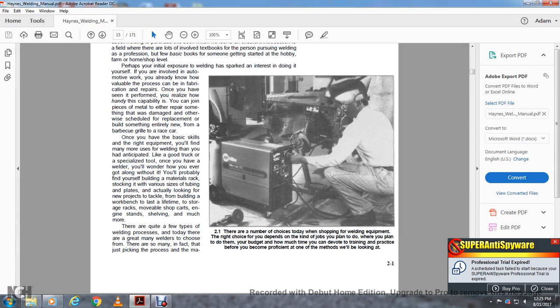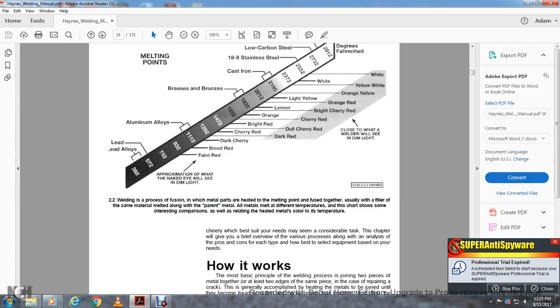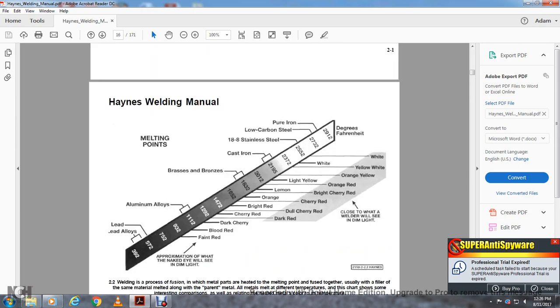There are quite a few types of welding processes today that a great many welders choose from. With so many, just picking the process and machinery that will best suit your needs may seem like a considerable task. This chapter will give a brief overview of the major processes, along with an analysis of the pros and cons of each type, and how to choose the best equipment based on your needs.